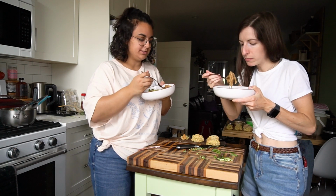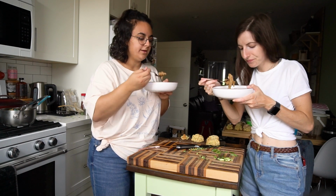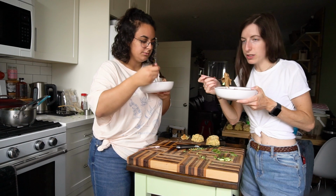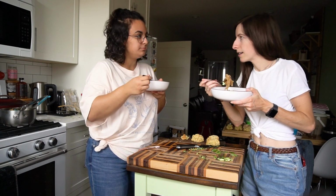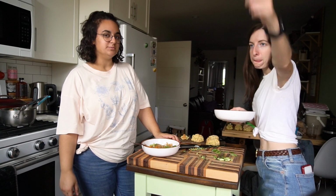I think I would use this as like a base and add some more vegetables, add some crispy tofu maybe. Agreed. But it's really good. The sauce is great. Especially if you are using frozen vegetables. It's so quick. I'm gonna eat this. And then cookie time.